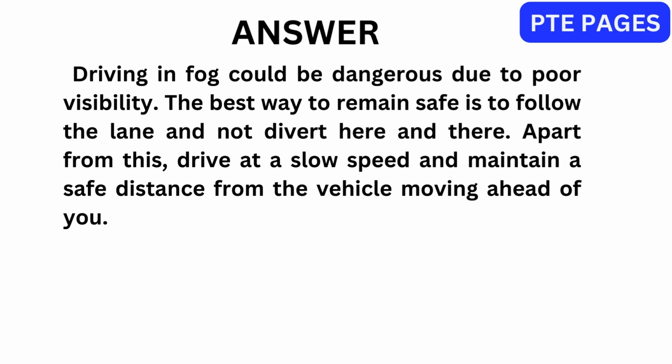Driving in fog could be dangerous due to poor visibility. The best way to remain safe is to follow the lane and not divert here and there. Apart from this, drive at a slow speed and maintain a safe distance from the vehicle moving ahead of you.